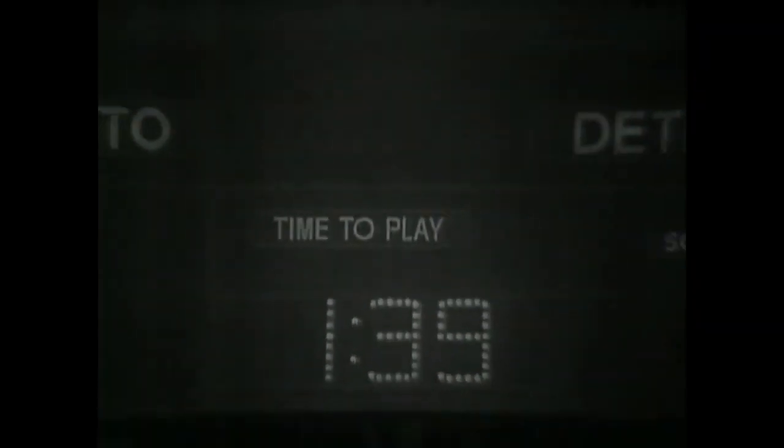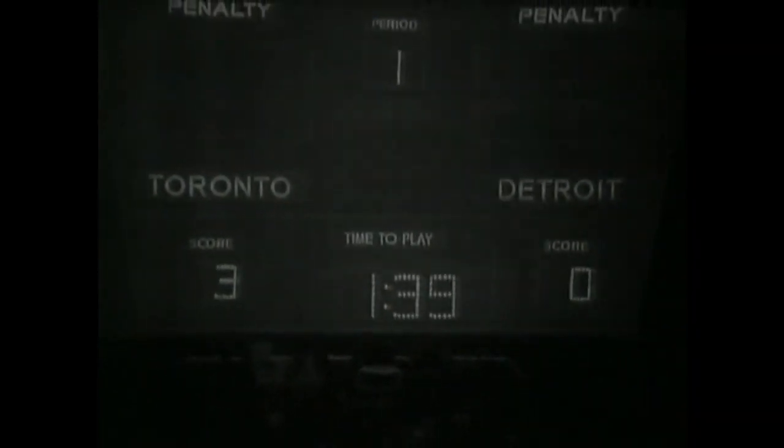Ellis to Dory. Up for Henderson. He was checked by McConnell, number 17. Over the line offside. Monteith went in over the blue line, brought the puck in. He was offside himself. A minute and 39 seconds remain in the first period. Toronto Maple Leafs leading 3-0. Ullman, Pellick, and Keon in that order.